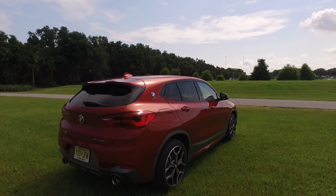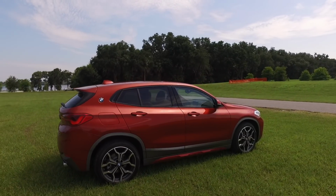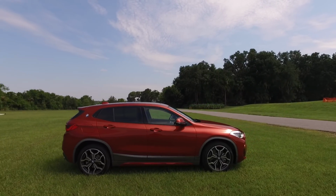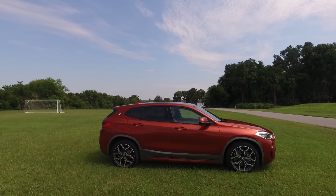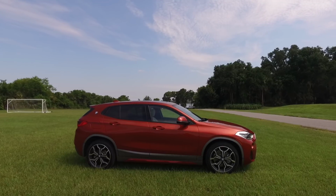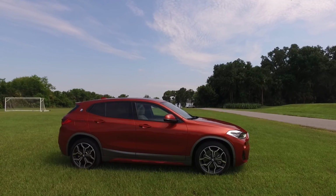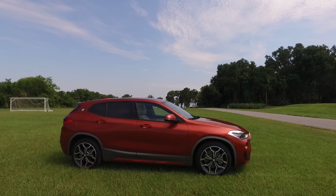So this one is the all-wheel drive. You're going to get a 2-liter engine. That's the only engine available on this car. It's going to develop 228 horsepower, although there is a more powerful version rumored to be on the way that should produce around 300 horsepower. There is no M version of this car. With the all-wheel drive, you're going to get 21 mpg in the city, 31 mpg on the highway, and combined about 25. I haven't quite matched that, but I've averaged about 24 in my driving.